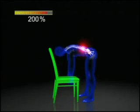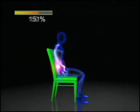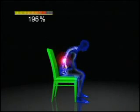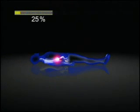But did you know that sitting is actually harder on your back than standing? 150% seated in good posture. That's the way most of us work at a computer, 250%. But this is the shock. When you go to bed, the pressure in your back does not go to zero. You take 25% of standing body pressure to bed with you.